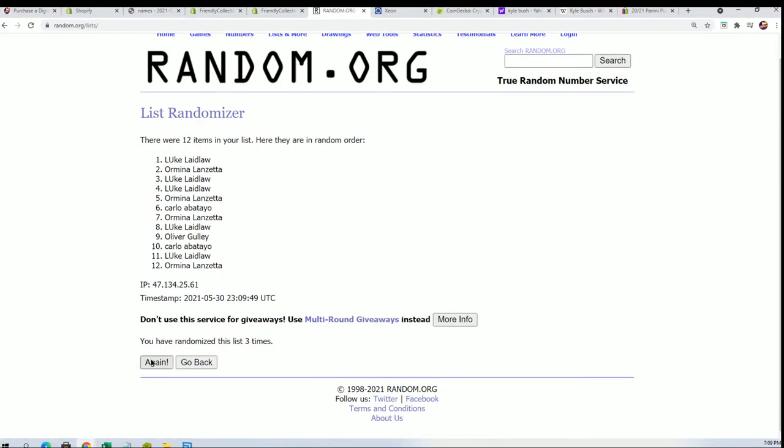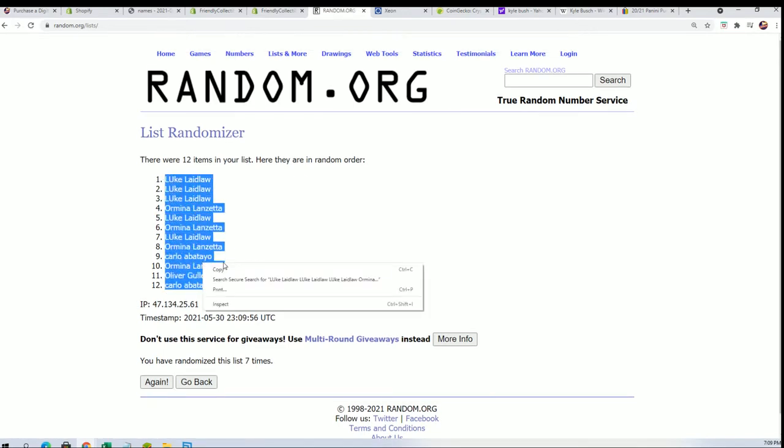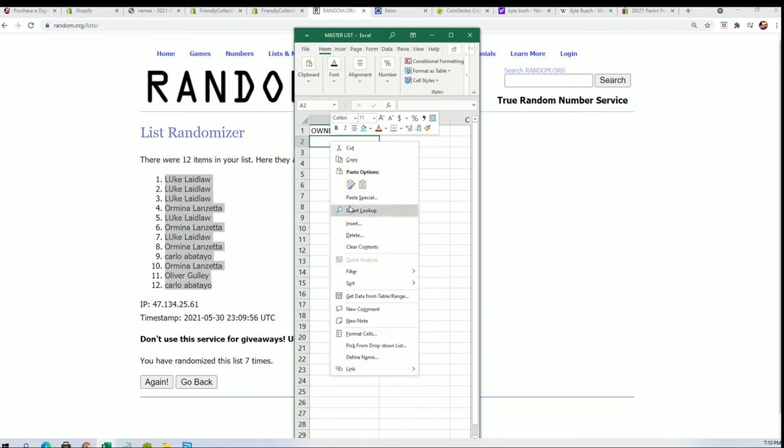The first list is going through 7 times. Lucky number 7. And there you have the first random complete. The owner name random. Next comes the month random.